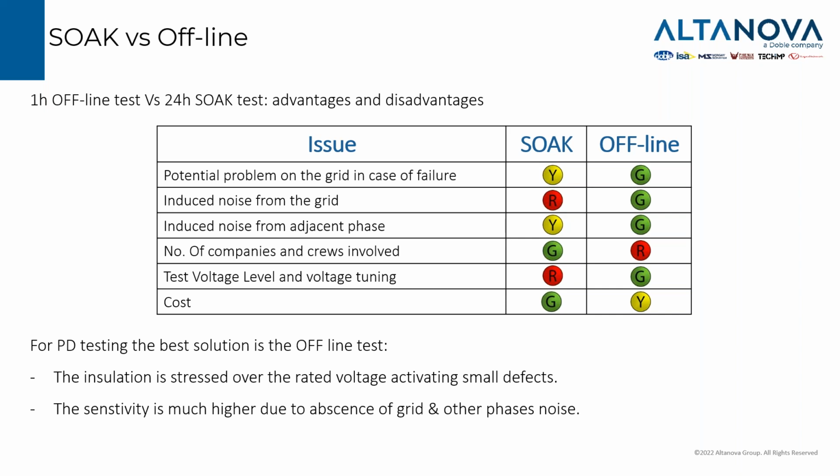The first reason is very simple. We are overstressing the cable, and it's very good to detect PD, partial discharge. The voltage is the engine of the partial discharge. So if we have the chance to measure partial discharge at higher voltages, that is the best PD test that we can perform.